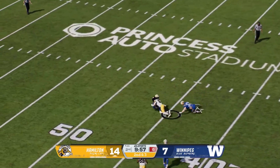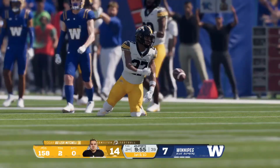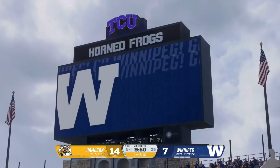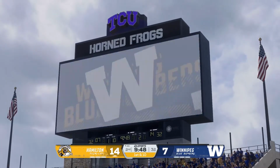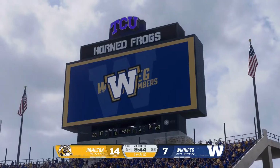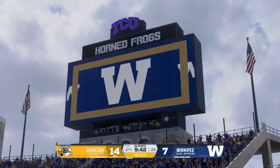Fires left. Makes a connection. Gets it to the 46-yard line. First down for this offense. Well, it's a nice play design there. You're getting the running back involved in the pass game. Quarterback gives it to him early so he can go to work upfield and get the first down.